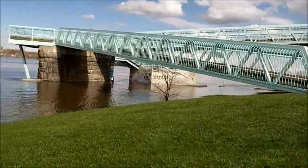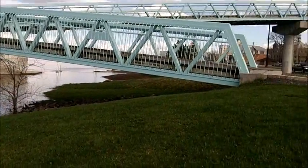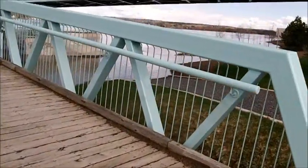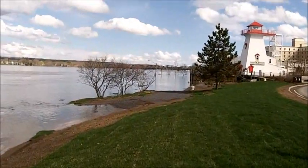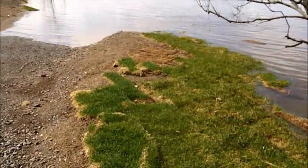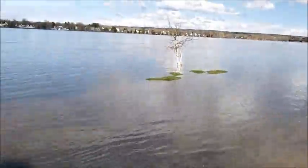Over bridge on St. Anne's Point Drive, and as you can see, it's all flooded underneath. Usually you could walk right under there. See the staircase there underwater. To Fredericton's lighthouse. Don't think that new sod is supposed to be floating in the water like that. Doing a lot of work here last fall, and you see what's not finished, but a lot of damage happening.